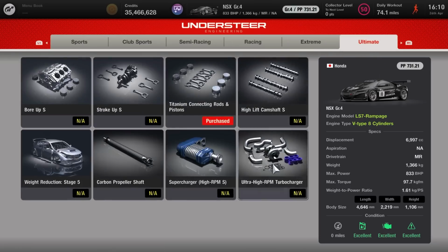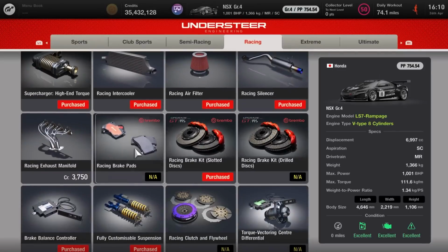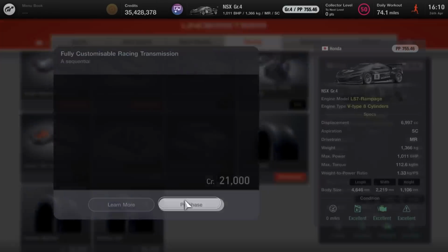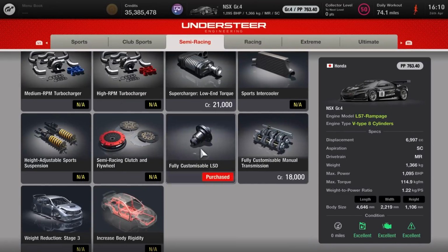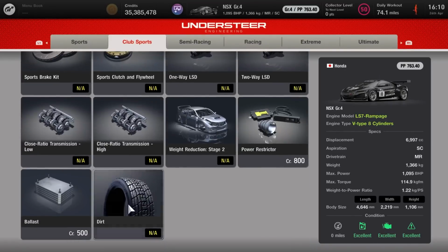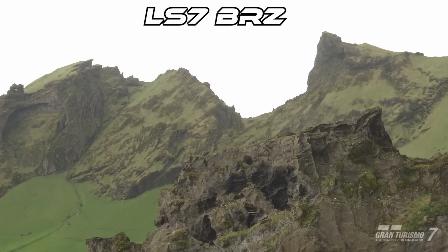However, it does then lose the ability of its fuel consumption that comes with these typical race car engines. However, it is an absolute blast to drive around. This one is just insanely rapid, and I was surprised how well the NSX Group 4 actually handled all of that power.